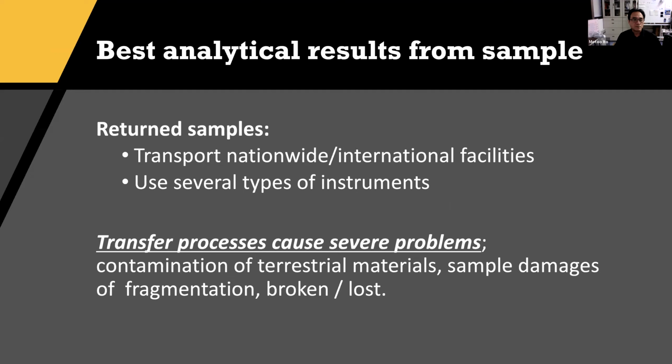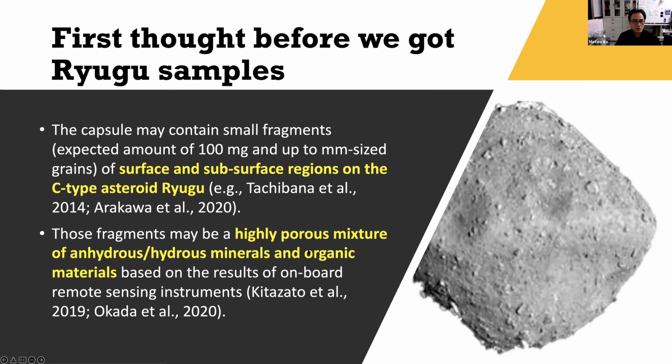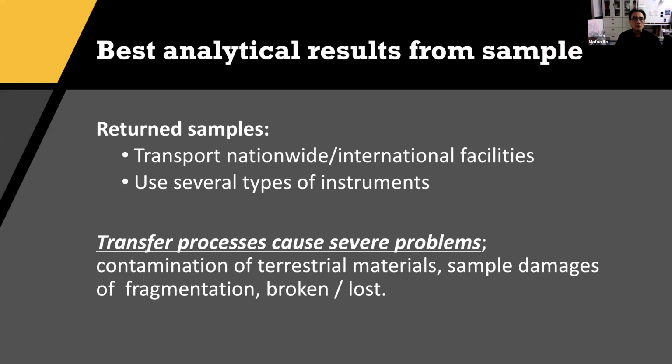Okay, the second one, the highly porous mixture of anhydrous and hydrous minerals. Once we get a sample, we would like to obtain the best analytical result from these precious samples. The returned sample goes to nationwide or sometimes international facilities, and of course people have a lot of different instrumentations to obtain the fundamental information of each particle. The problem is the transfer process.